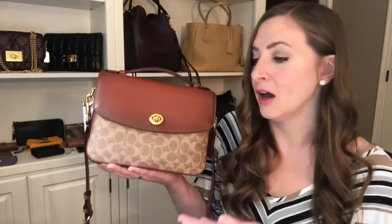If you have any comments or questions about this bag, please let me know. I will answer them. I probably won't be sending this back for another couple weeks just in case I get questions about anything that I need to look over the bag and give you guys answers for. I want to have it on hand, but it probably will be going back. And who knows, I might pick it up in the future if it goes on super duper sale at the outlet in like a year from now. But for now, I just don't think I need it.